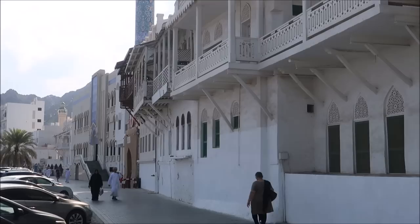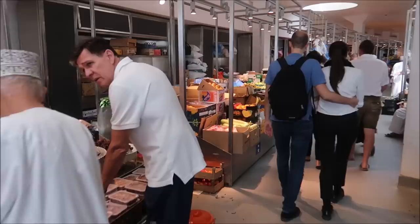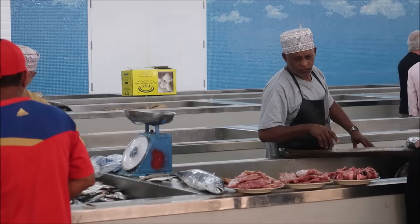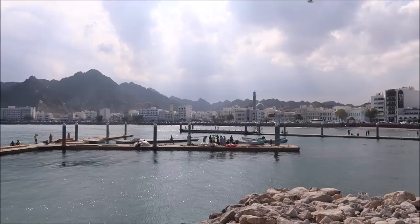I don't remember this last time I came. That geezer there is the Sultan. Shall I buy some more bananas? That's the question. I'm not going to buy any dates, that's for sure. And then into the fish market. These huge tuna. Come out the other side. The fishermen are all repairing the nets and fixing the boats, getting ready.